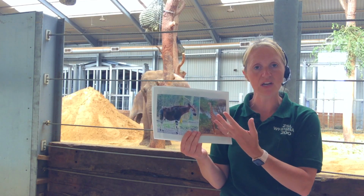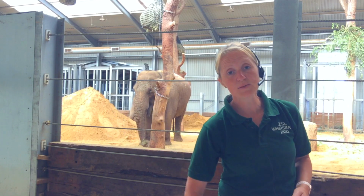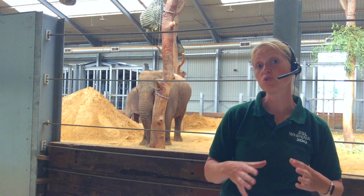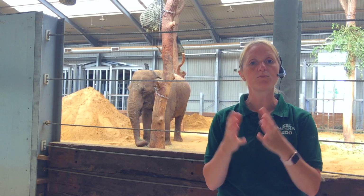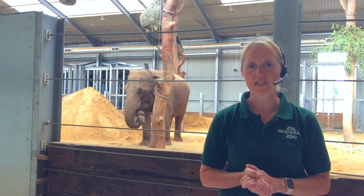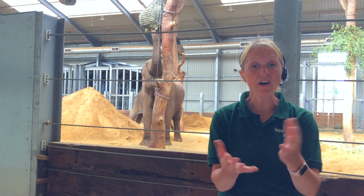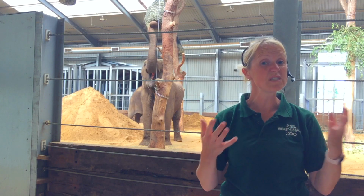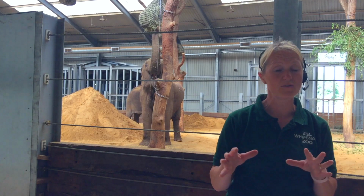But let's have a look how the giraffe would have come to have that long neck. As we said, animals don't choose to have these features. The giraffe didn't choose to have a long neck to be able to reach the food, but the giraffes that were born with a longer neck survived better, and they were able to pass that on to their children. So to have a feature that helps us to survive in a different habitat, we need first of all to have lots of differences in our species. Does anybody know what we call that when we have lots of differences between our animals?